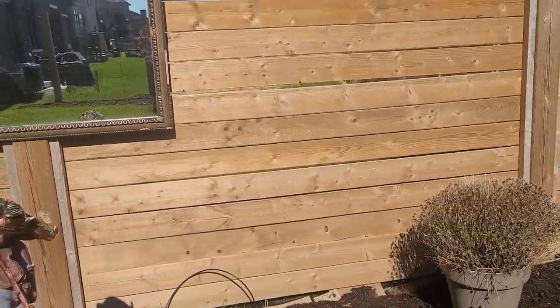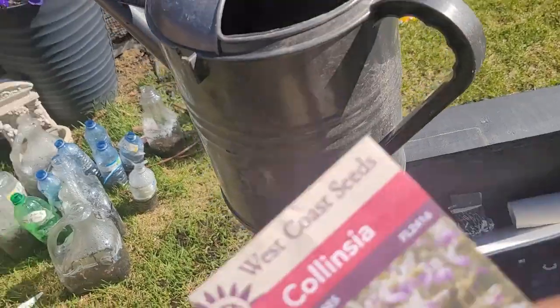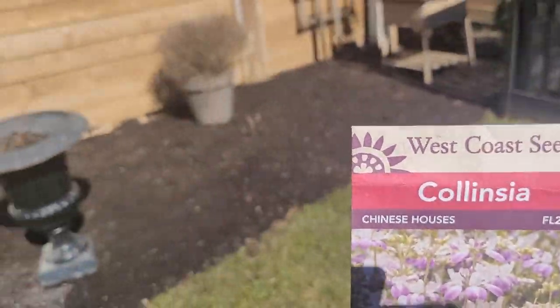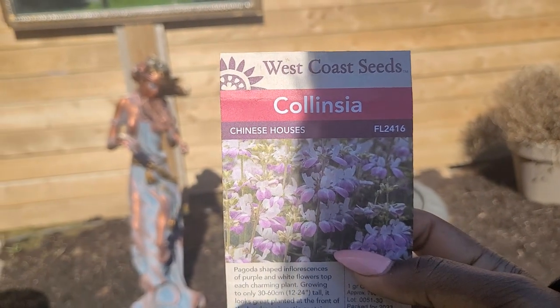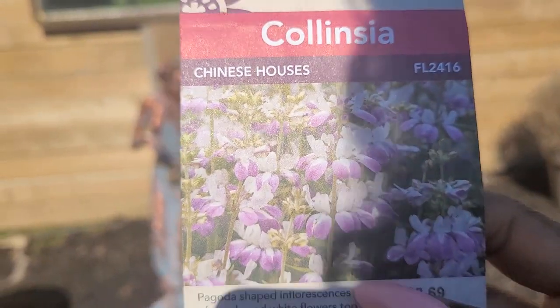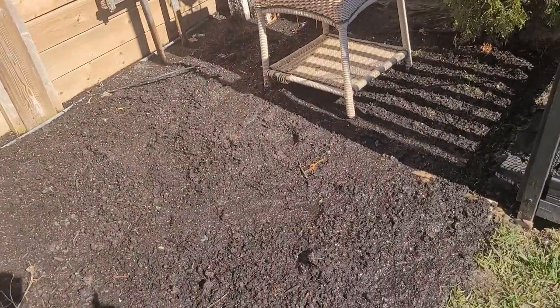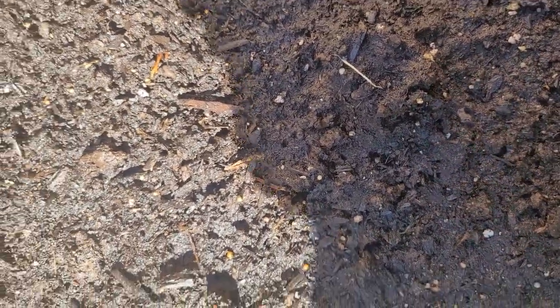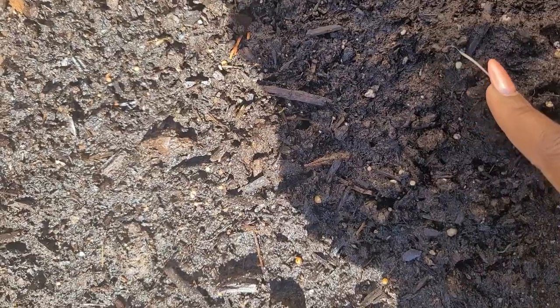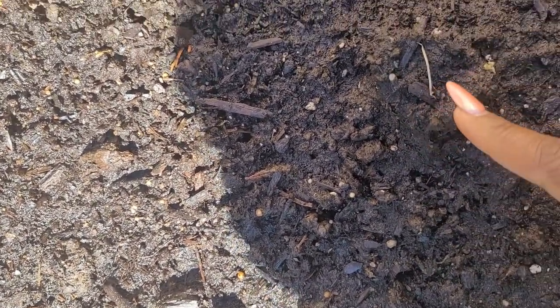And then what else did I plant? Salvia? Now I don't know this plant very well, but it looks so pretty. Look at it. Chinese houses, Collinsia. So I planted that. I put one here that was being winter sown, but I don't know if the seed is growing. I can see some. Well, nope. One seed grew inside the winter sowing container, but the top was chopped off, and there was some growing inside.